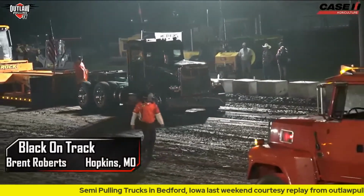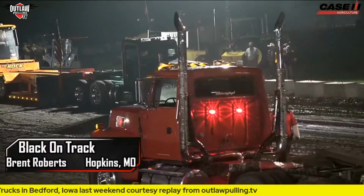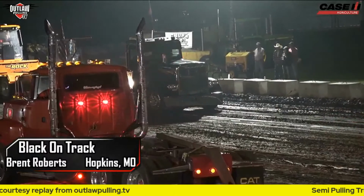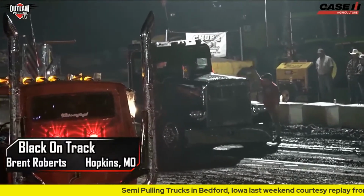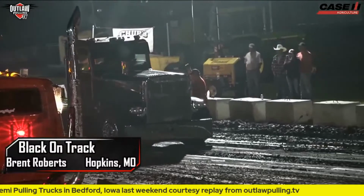Here's your points leader in the class. Brent Roberts, 2004 Peterbilt, 379 model with a C15 Caterpillar, 18-speed transmission, and a 4.1 turbocharger. Calls it black on track. This is your current points leader in the class.